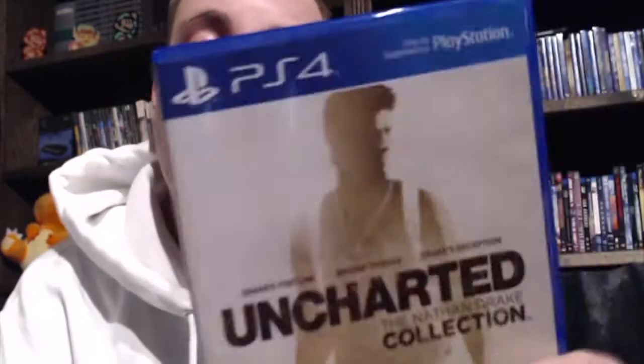I also had to pick up Uncharted, the Nathan Drake collection, because I totally missed the PS3 era, and I've heard incredible things about this. If you're a fan of Indiana Jones, then this is like a spiritual successor in my opinion. Great story, great graphics for the time. It is remastered for the PS4. Also, this is a great example of these remastered games. A lot of the games are priced cheaper. Like I bought this for $20, so that's incredible for a brand new sealed game.